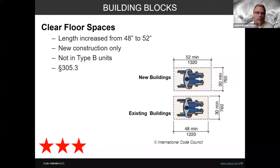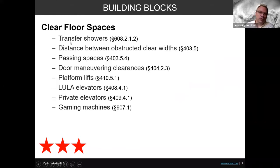Where does this have effects? Transfer showers is kind of one of the bigger ones. Distance between obstructed clear widths. That one's a little bit, I was trying to figure out how to word that best. I'll describe that a little bit more as soon as I start talking about accessible routes where I have a visual for it. If you do have accessible routes that are longer than 200 feet and you need to have a passing space, that passing space is larger.